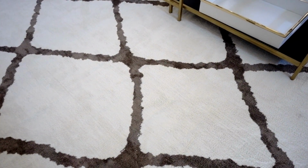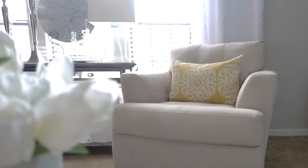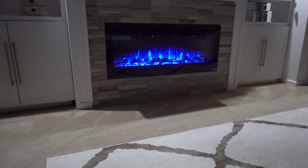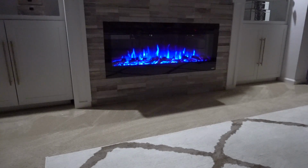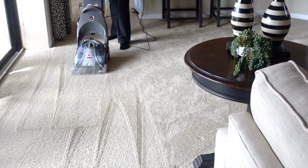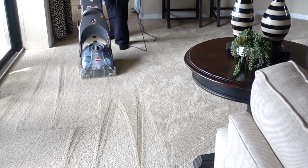Having carpet in our home is a personal preference. I love the appearance it adds to my decor, the color and textures, the style, and the feel of curling up in front of the fireplace on a chilly day. Your carpet can actually last you for years if you properly clean and maintain it. I have some tips on how I keep my carpet clean and fresh.